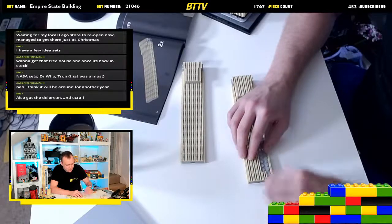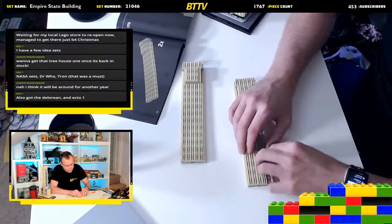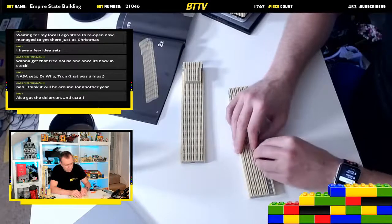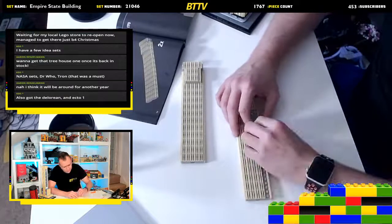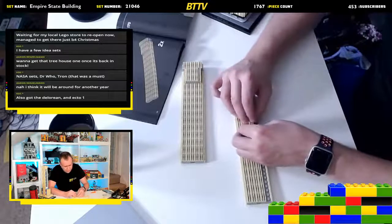Yes, I got the Ecto one as well. That little Ecto one was a really good one. I'm actually building the large one at the moment. Bag 4, I think, out of 12 on that one. I've got a chance to continue the build. I'm looking forward to getting that one done. I'm not putting the rust stickers on though.